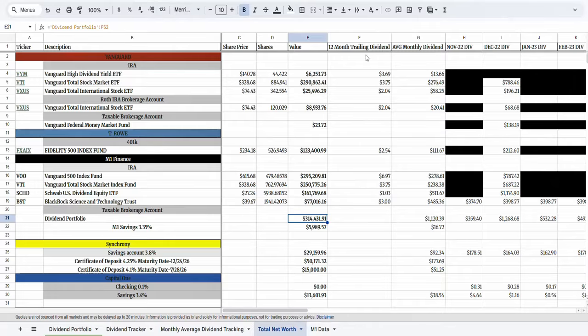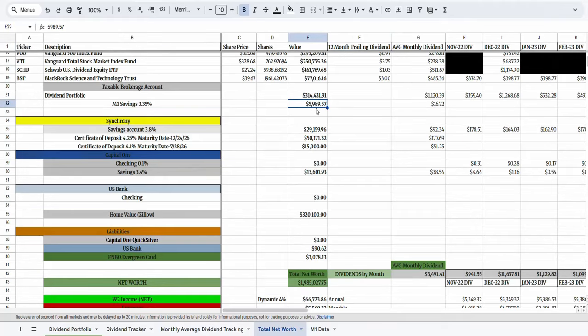You can see over here, I'm putting the 12-month trailing dividend so I can get an average monthly dividend. So if I just want to withdraw the dividends and interest, and you can see here's my savings account right here. All the money, the $250 deposits, they're coming from here, and they're going into here.